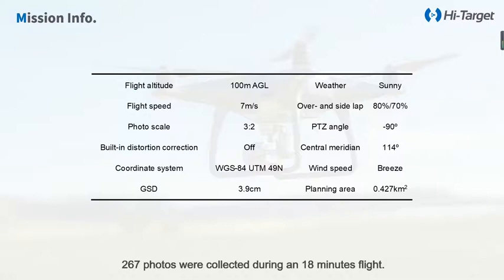267 photos were collected during an 18 minute flight. The differential link of the local base station was very stable, and there was no loss of any fixed solutions.